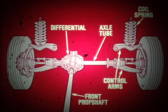Let's first position the Eagle's front axle. Looking forward from the center of the Eagle, the front propeller shaft and the axle differential are offset to the left, with the axle tube extending to the right. The front wheels are suspended on upper and lower control arms with a coil spring between the upper control arm and the wheel housing.